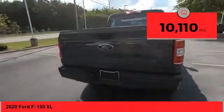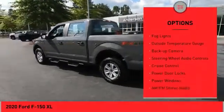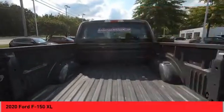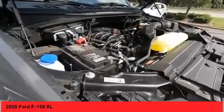Here are some of this vehicle's great options: alloy wheels, power mirrors, traction control system, fog lights, outside temperature gauge, backup camera, steering wheel audio controls, cruise control, power door locks, power windows. Come see the car for yourself.